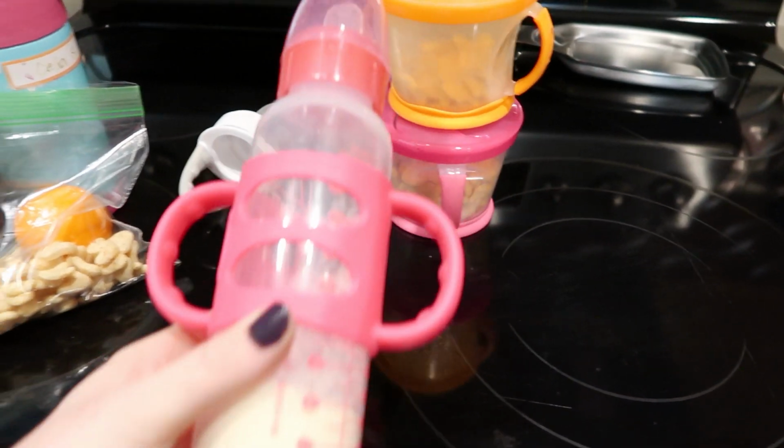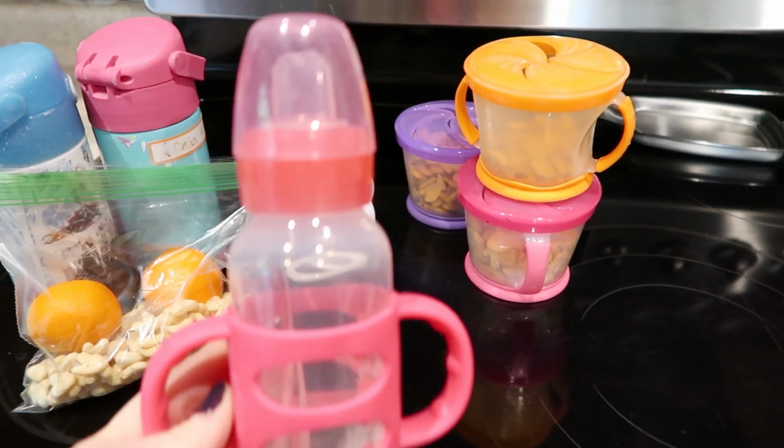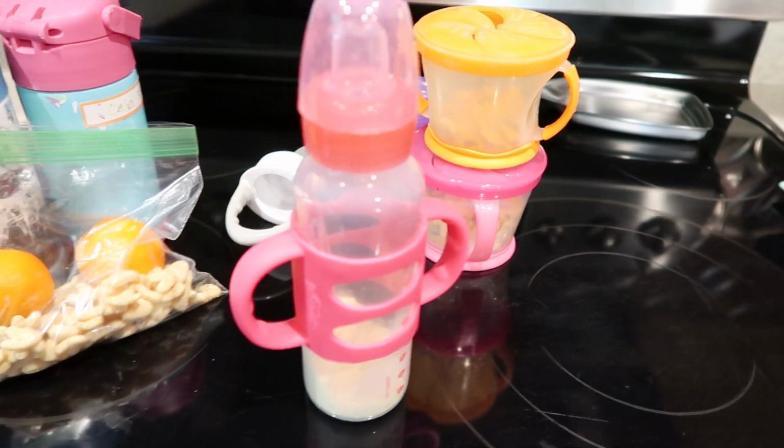she's hungry. I would love to know your tips for transitioning a baby from a bottle to a sippy cup. Whenever I give her this to drink, she just plays with it. Like, she knows how to drink out of it, but she just thinks it's fun and she starts to play with it. My other girls were breastfed, so we just slowly weaned off of that.